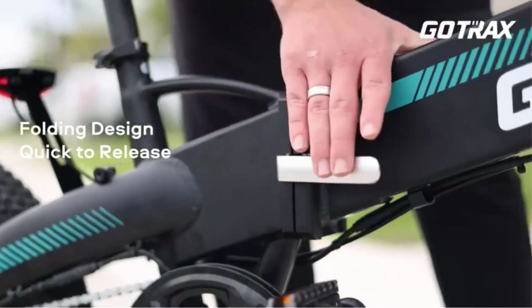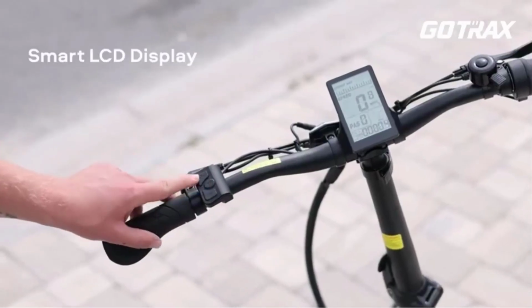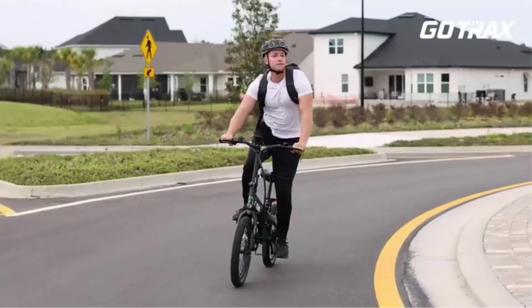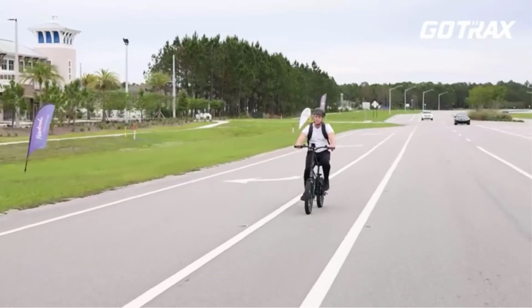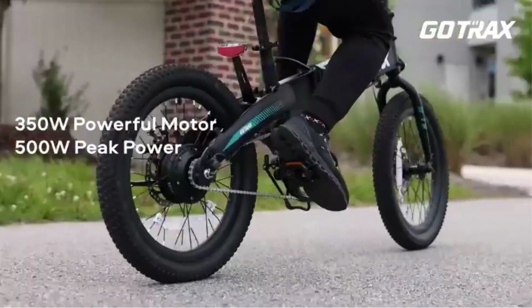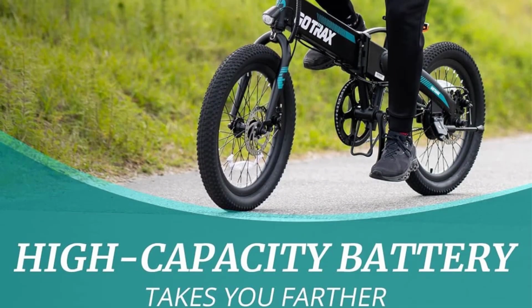It's easy to throw into the back of an SUV to take on trips. You could also easily fit it into the storage area of a boat or carry it with you and hide it under your desk at work. The bike is supremely fun to ride. It has strong acceleration on throttle only. It can go up to 20 miles per hour on throttle alone or with pedal assist.